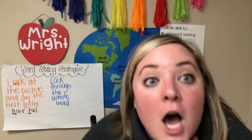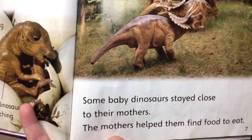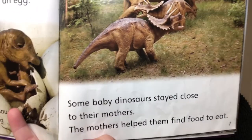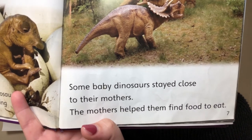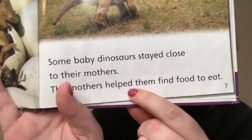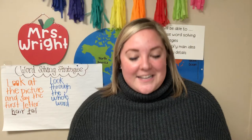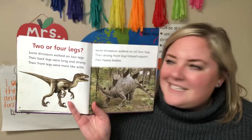Wait, what? Oh, you're right. I didn't look through the whole word. I left off that ending. Let's go back. Some baby dinosaurs stayed close to their mothers. The mothers helped them find food to eat. So that was awesome because on the word helped, you reminded me from fixing this one that I had to look all the way through the word. Awesome job, friends.